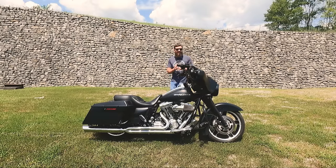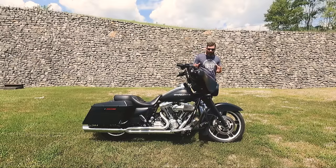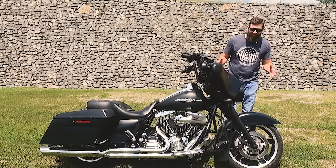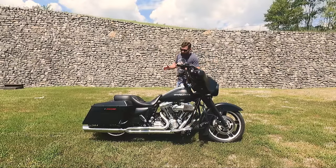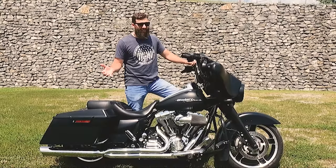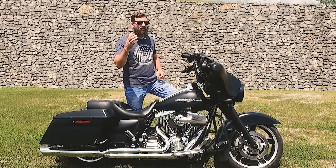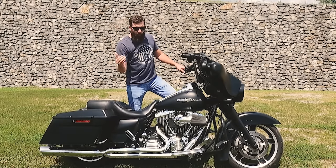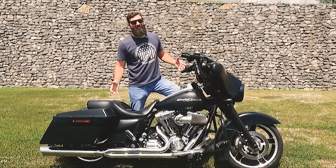So I understand if you don't love the Street Glide or even Harley Davidson. That's fine. But what you have to understand is that this is one of the most popular Harley Davidsons they've ever made. So a lot of people do like them. And obviously there's something about it that must be really likable. And that means making this bike more powerful is always going to be a good idea.